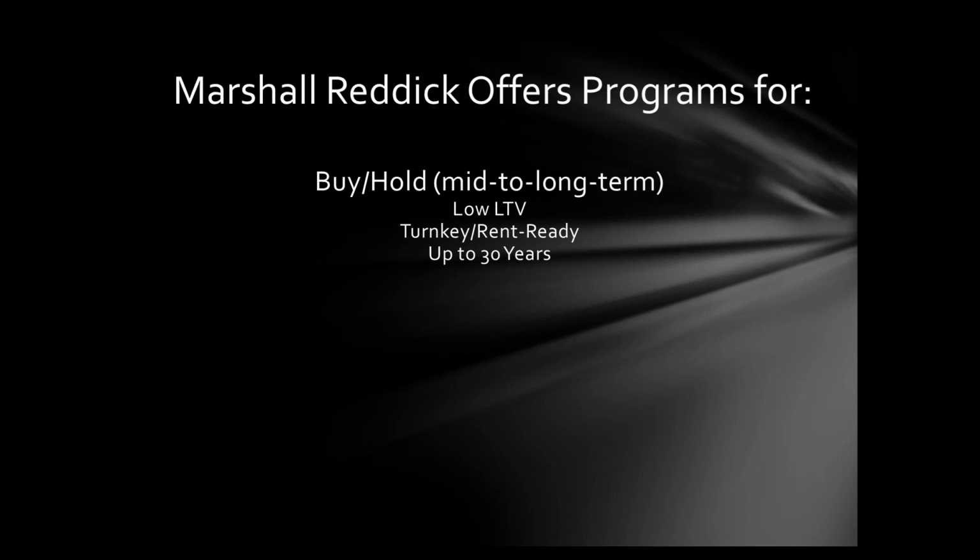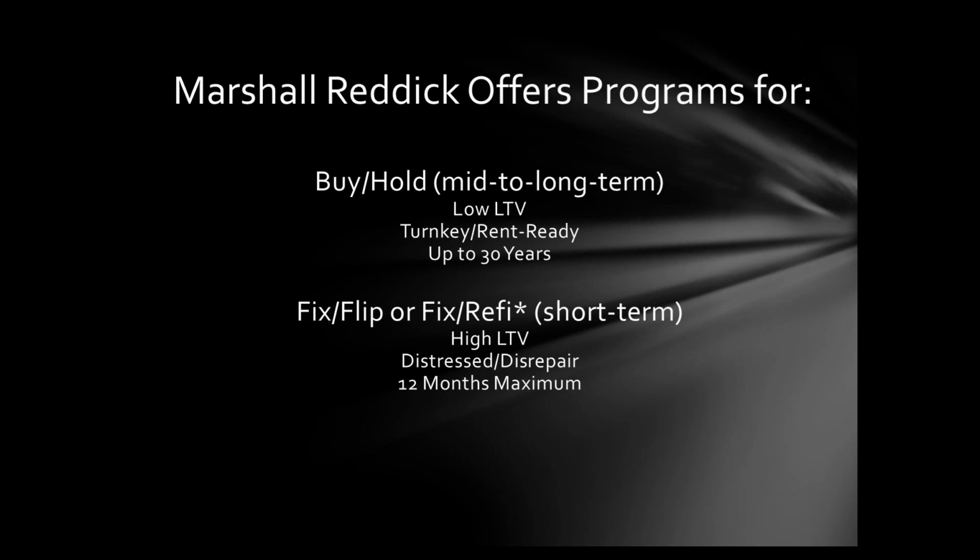No other non-recourse lender that I'm aware of offers a 30-year fully fixed program. We also have a completely separate program from that, which is our fix and flip or our fix and refi program. So we're talking about ultra short-term loans at very high loan to values, 100% or more LTV, which will allow people to buy distressed properties.